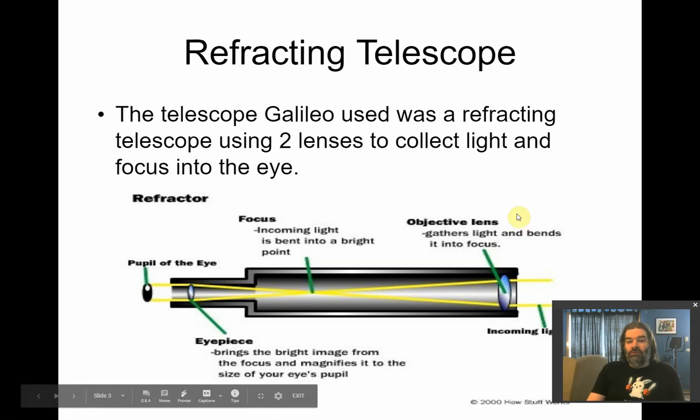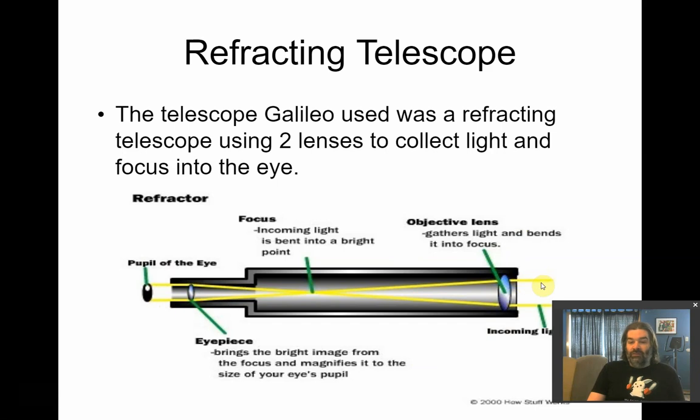So the telescope he used was called a refracting telescope. So it has 2 lenses, an objective, a big one, and then an eyepiece. So the objective lens basically focuses the light into your eye so you get as much resolution as possible.